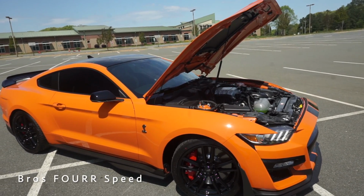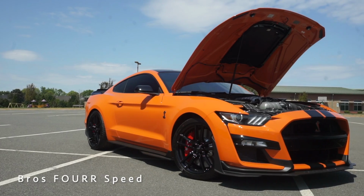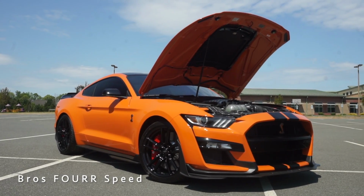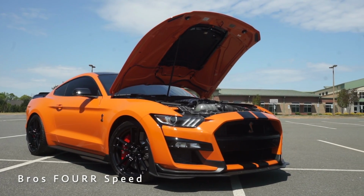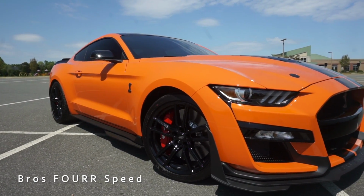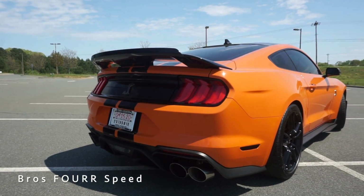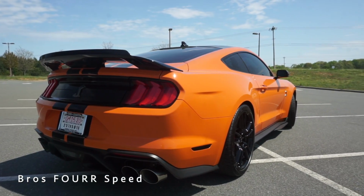And with a curb weight around 4,200 pounds, you can expect 0 to 60 in 3.3 seconds with a top speed at 180 miles an hour and a quarter mile time at 10.6 seconds. The overall length is 190.2 inches with a wheelbase at 107 inches. We get a width at 81.9 inches with the overall height at 54.3.